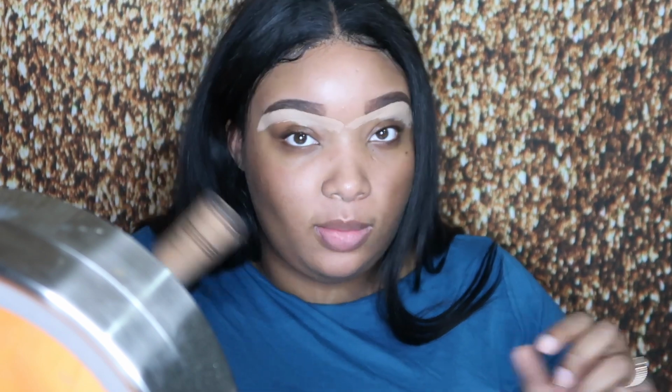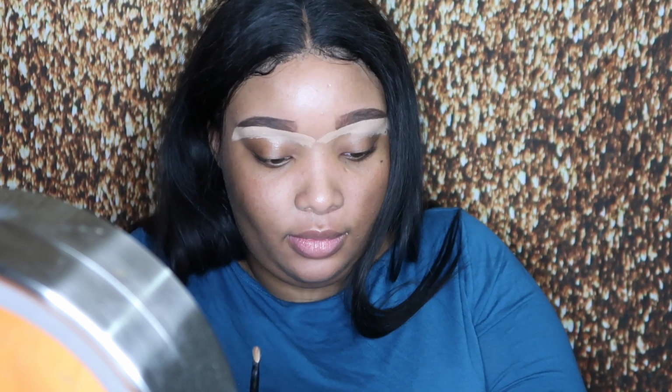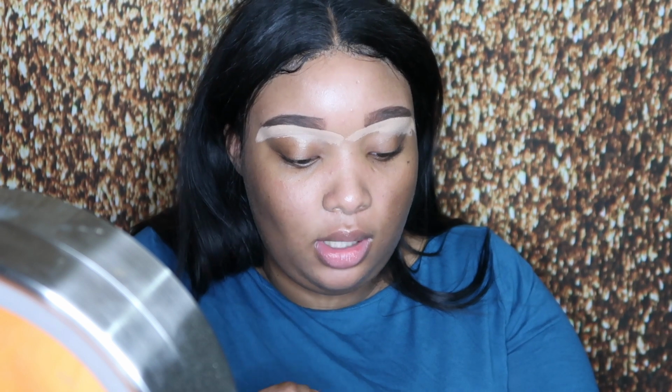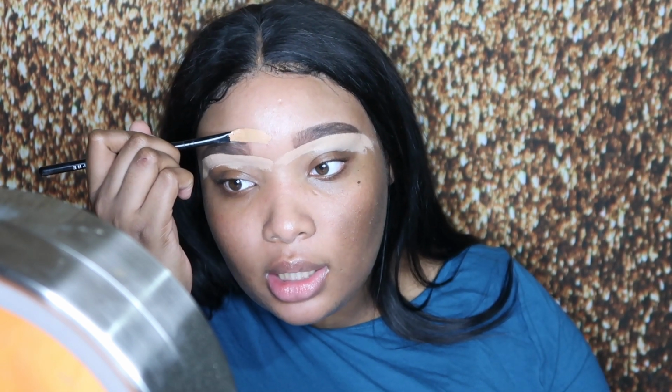This is too light, but it's cool. We got this. We got this. So the one that I normally use is called Warm Tan. It's not this light, but it's okay. So I'm gonna go in with Warm Tan, and I'm gonna conceal the top of my eyebrows with Golden Sand.